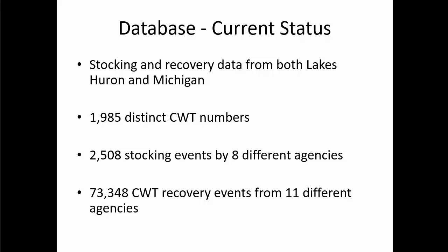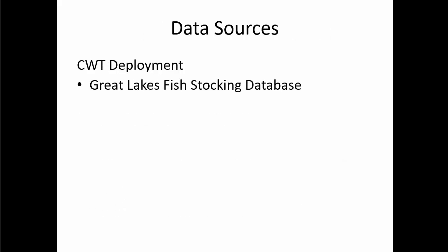The rest of those include Chinooks, rainbows, some coho, a small number of Atlantic salmon, and then there are a few other data quality issues. There are a couple of tags that are not true code-wire tags that we're working with the agencies to figure out. But they're still in there.